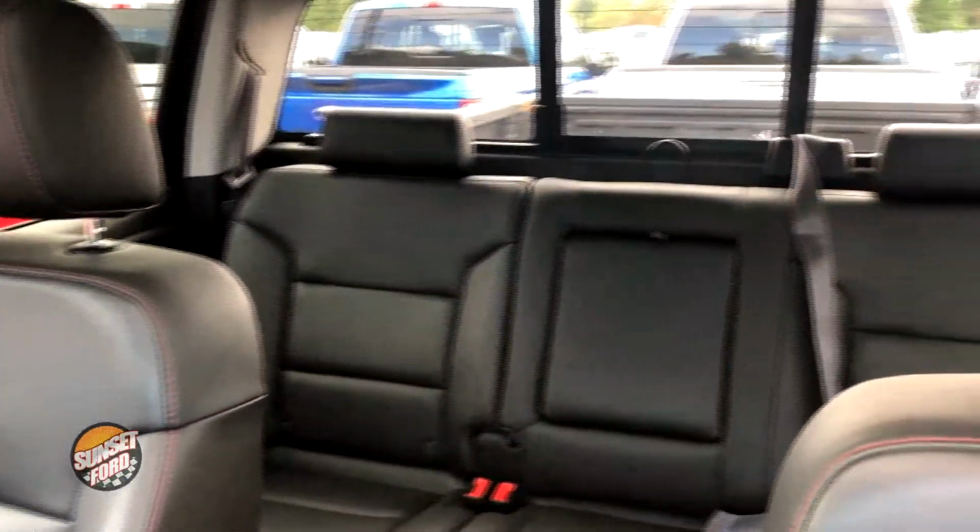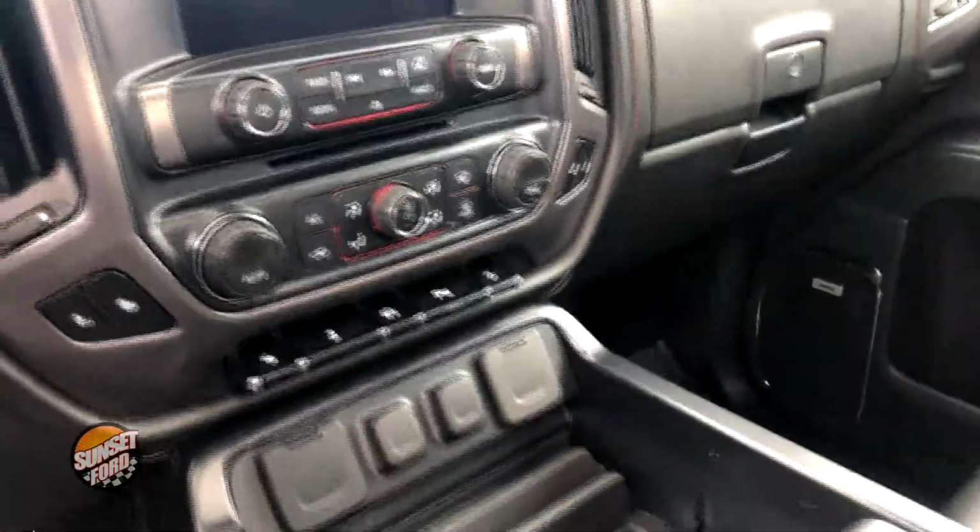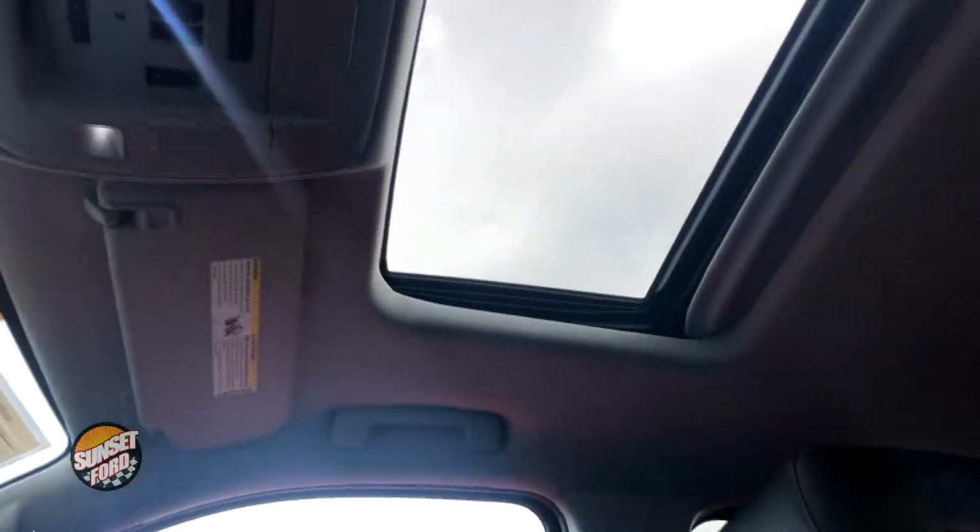Let's take a look at the interior. Leather, absolutely flawless. No rips, no tears, no stains. Easy access to all the controls, dual climate control up front, of course, all power options, Bluetooth, of course, a moonroof, got to have that. Open that up and let the hair blow.